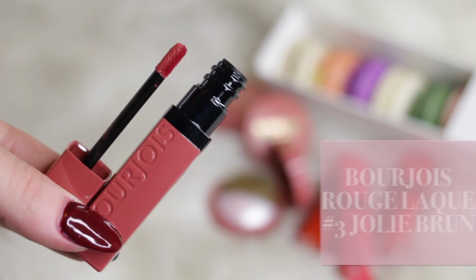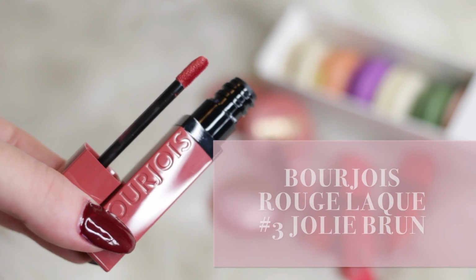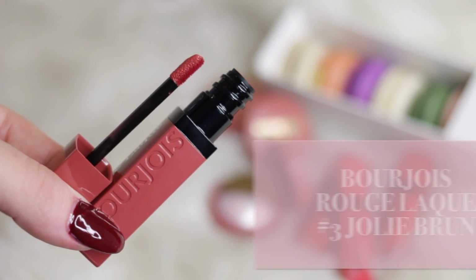And then I'm going to top that off with one of my favorite products, which is the Bourjois Rouge LAQUE in the shade Jolie Brune. This is a very pink nude kind of shade, which is perfect for daytime. I really like this formula because it's long lasting and very pigmented, but it's quite creamy on the lips. You can still rub your lips together and it wears very well throughout the day as well. So that is the day look.